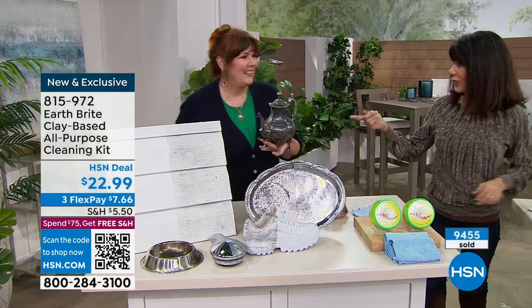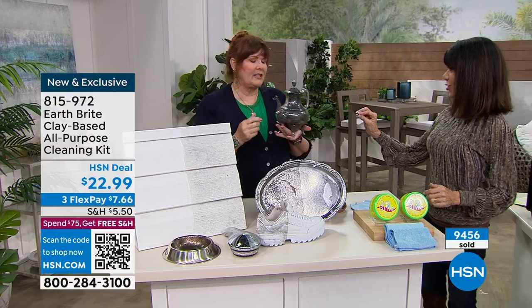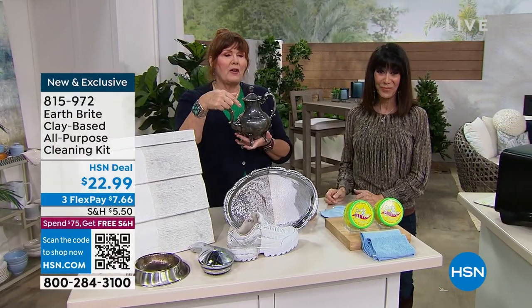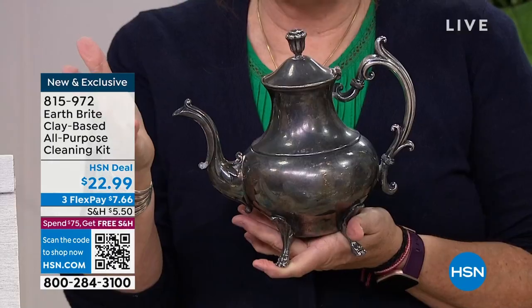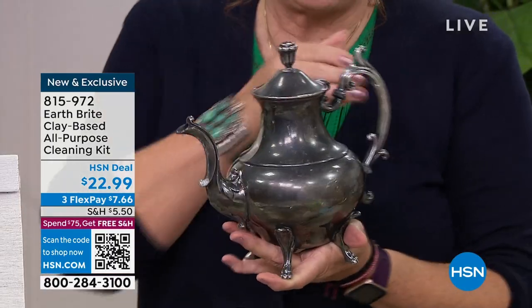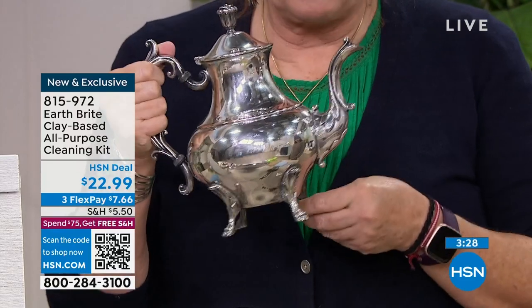Silver cleaners are very caustic. They have solvents. Very caustic, you're right. So here's a before, and maybe you inherited grandma's tea service. Maybe you're doing some thrifting online and selling found objects. Take a look at the after. I mean, it's just gleaming. You'll get a pretty penny for that.